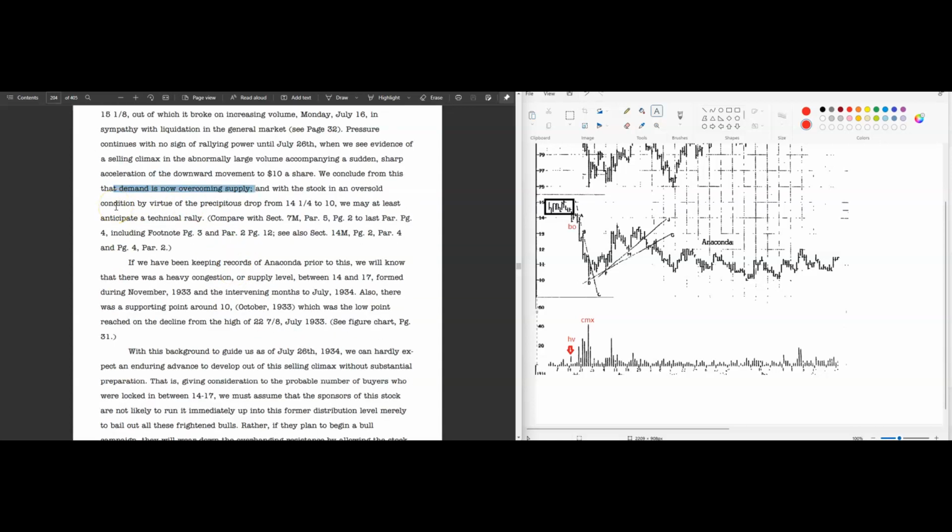And with the stock in an oversold condition by virtue of its drop, we may at least expect a technical rally. So you've heard of that, what is it, climax automatic rally or something like that, right? So the difference is Wyckoff just called it a technical rally. Automatic rally is what you hear, but it's the same thing.